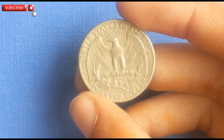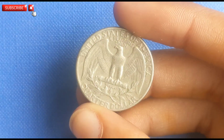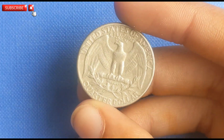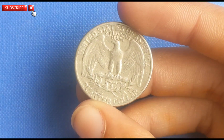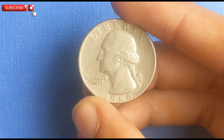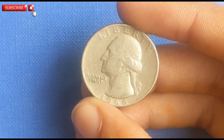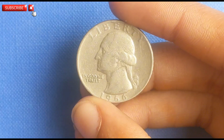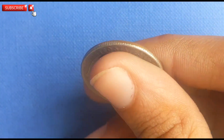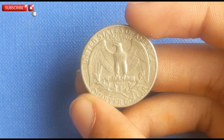The mid-1960s were a turbulent period for U.S. currency. Silver prices had been climbing, leading to widespread hoarding of 90% silver coins. By 1965, the U.S. Mint made a dramatic shift. Quarters would no longer be made of silver but instead struck in a copper-nickel clad composition. This change was meant to curb hoarding and ensure enough coins remained in circulation.